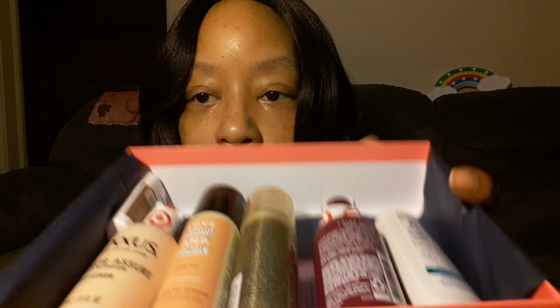Here's a little peek of what you get. First up, we got a, this is so cute. It looked like it could be for an American Girl doll. It's Native coconut and vanilla deodorant. I've gotten deodorants in these boxes before, and some of them have been hits, which I went out and bought a full size, and some of them I just want to throw in the trash.